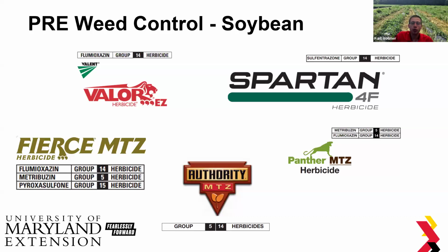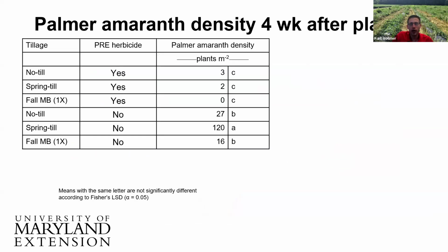Now, as far as emergence goes, in my opinion, I like pre-emergence herbicides better than relying on just straight tillage. So in this table, this is a study I did several years ago, looking at different tillage regimes, either no-till, spring-till, or fall moldboard plow over a period of about 3 years. In this study, we no-tilled every year, we spring-tilled every year, and we fall moldboard plowed the first year, and the other 2 years were no-till.